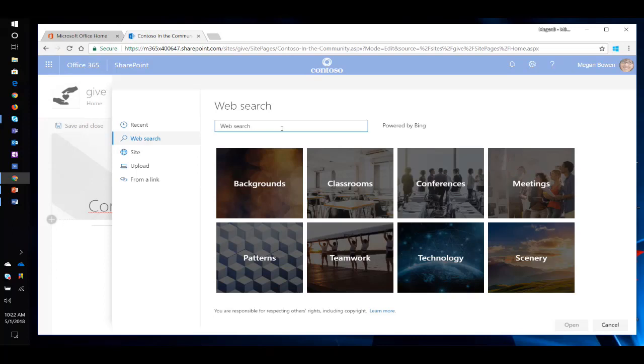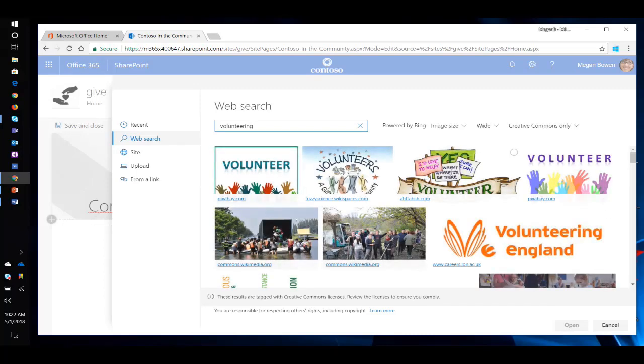But I could also do a search here for a term like volunteering. And when I do this, what's really great is that I'm getting image results right back from the Bing service. And you can see a couple of really important things. First of all, because this is a header, we're defaulting to a wide image, right? Because that's what we want for the header of our page.